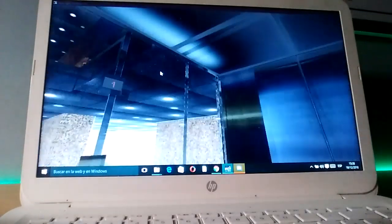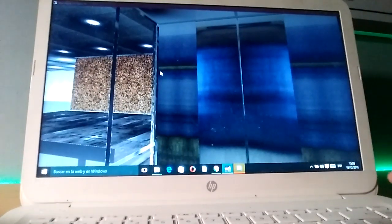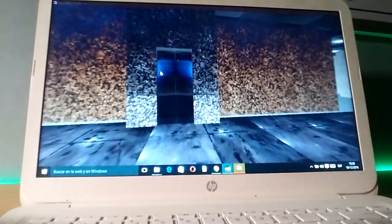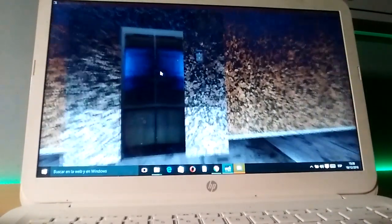Floor 0. You are at the ground floor. And now let's try the interior lift.